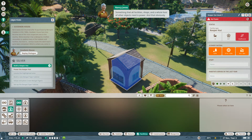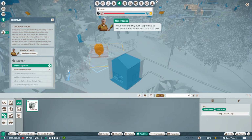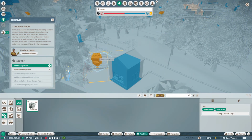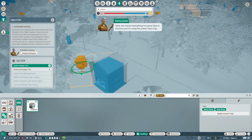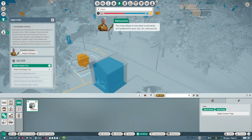Something that all facilities, shops, and a whole host of other objects need is power. And that obviously includes your newly built keeper hut. So let's place a transformer next to it, shall we? Now, the reason everything has gone blue is because you're using the power heat map. This map allows you to see what is and what isn't powered in your zoo. So, once you've placed your transformer, you can click in the bottom left to turn the heat map off.